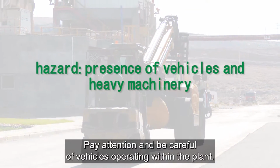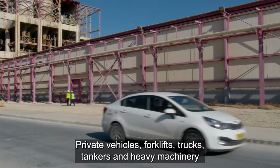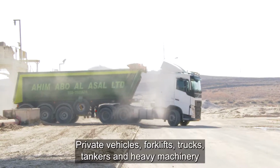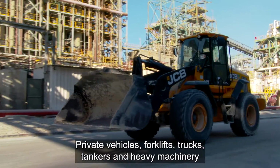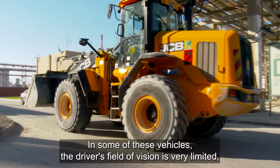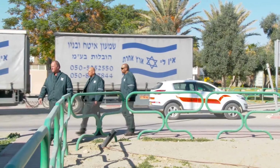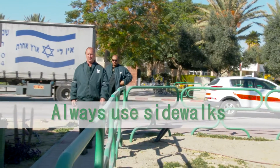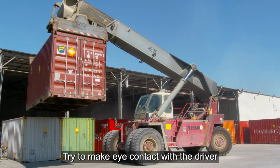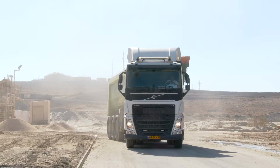Pay attention and be careful of vehicles operating within the plant. Private vehicles, forklifts, trucks, tankers, and heavy machinery. In some of these vehicles, the driver's field of vision is very limited, which increases the risk of an accident. Try to make eye contact with the driver so that he is aware of your presence near the vehicle.